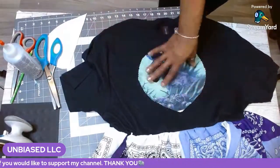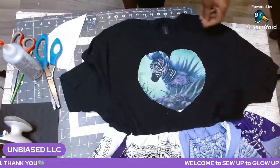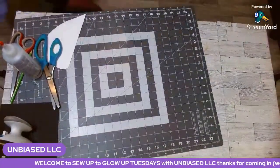Y'all cannot tell me this is not so cute. All right, let me go try it on for y'all. Let me go put it on for y'all. Y'all ready? Okay, let me go put it on.